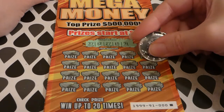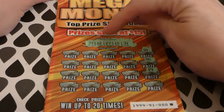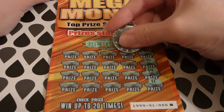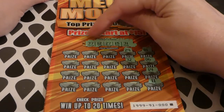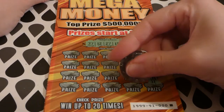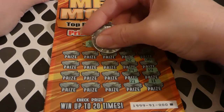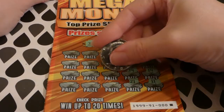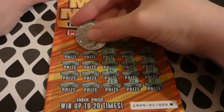Unlucky one already, jeez. Six. We have no single digits. 14. We have 12 and 15. 11. One off. 29. We have 27. 32. We have 37 and 31 for the one off. 39. Ooh. 21. Uh-huh, dyslexic match. 38, one off. 28, one off. 26, one off. Jeez Louise, people.